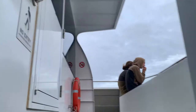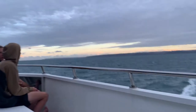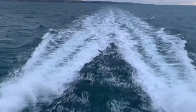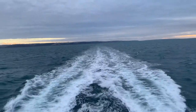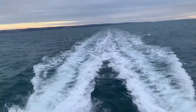Oh, steep stairs to reach the top. Wow, this looks so good, guys. As you see, the water is flowing very fast at the back of this ferry, and I reckon you can judge how fast this ferry is traveling by looking at the water flow.